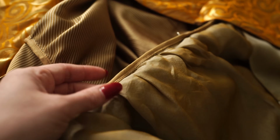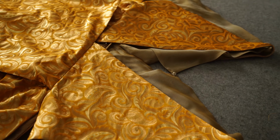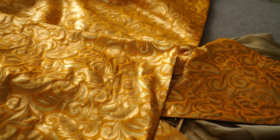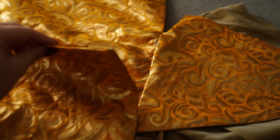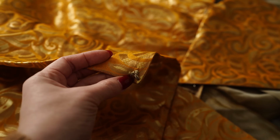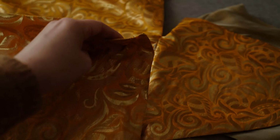And the last piece is the train down the back, which is just a tube that is finished off at both ends. It is stitched halfway onto the waistband, and then the other side just has a little hook and eye to finish it off. Hook and eye for the waistband as well. So very simple construction.